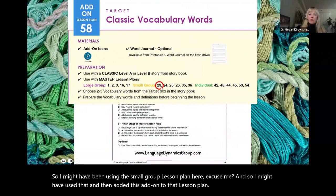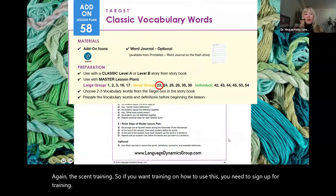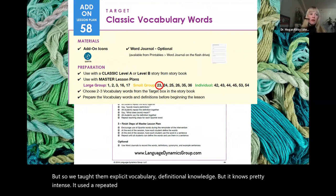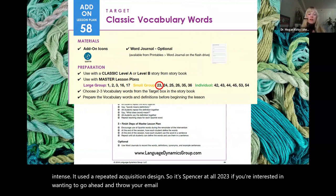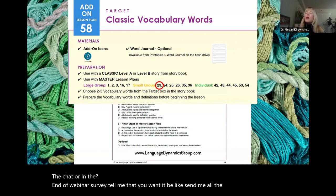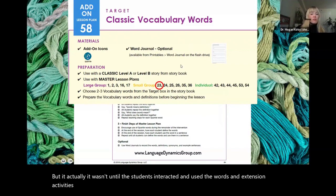Again, this isn't training. If you want training on how to use this, you need to sign up for training. We taught them explicit vocabulary definitional knowledge, but it was pretty intense. It used a repeated acquisition design. It's Spencer et al., 2023. If you're interested and want it, go ahead and throw your email in the chat or in the end-of-webinar survey. Tell me that you want it. Be like, send me all the research, and we will. But it wasn't until the students interacted and used the words in extension activities that they actually retained the meaning of words over time. And that's what we've found. It's not just our research, but others' as well.